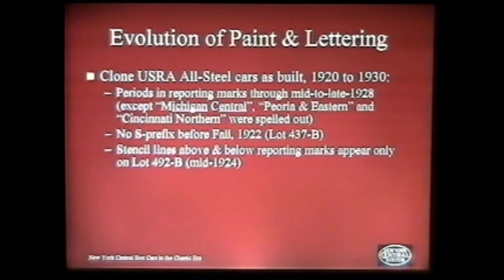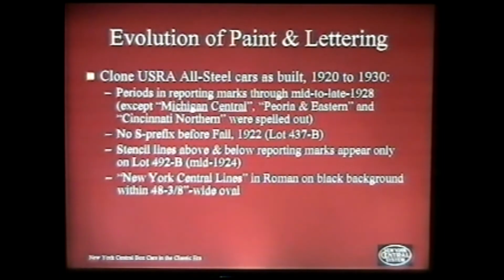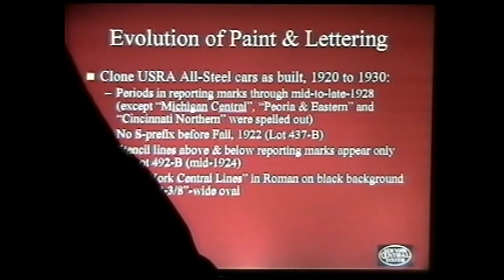Stencil lines above and below the reporting marks only show up mid-1924 on Lot 492B on as-built cars. They show up later because the ARA recommended that as a standard practice, but New York Central didn't adopt it until the 30s. New York Central lines in Roman lettering and a black background, 48 3/8 inch wide oval. That was absolutely standard, did not vary from 1906 until 1936.